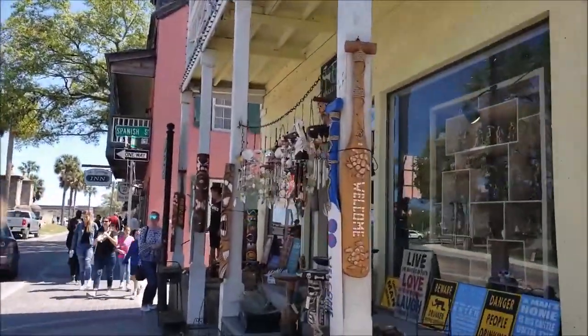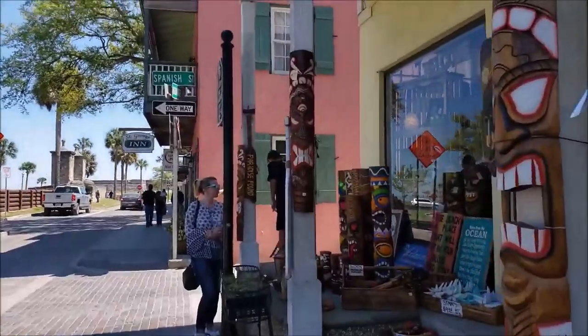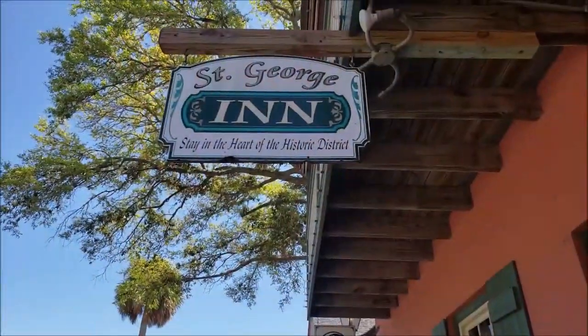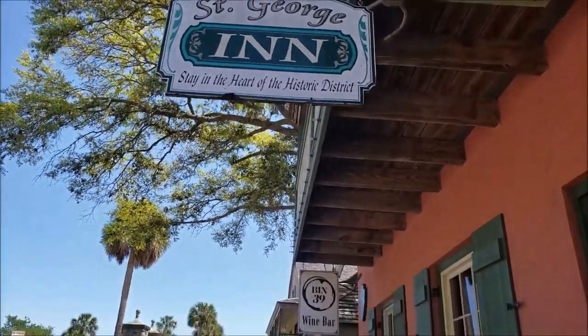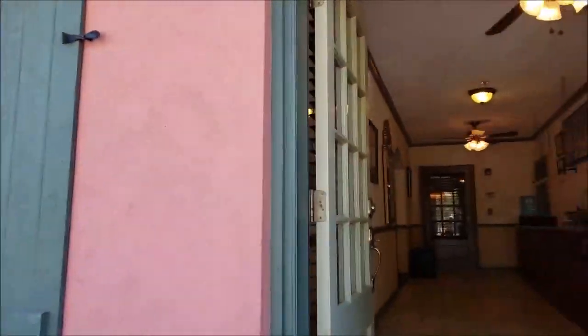Oh yeah, that looks neat. This looks neat. Number of different crafts and things like that. Looks good. I think we're gonna go in. We'll be back. St. George's Inn, and it says it is the heart of the historic district. So I believe that this is one of the more historic hotels in there. Looks interesting.